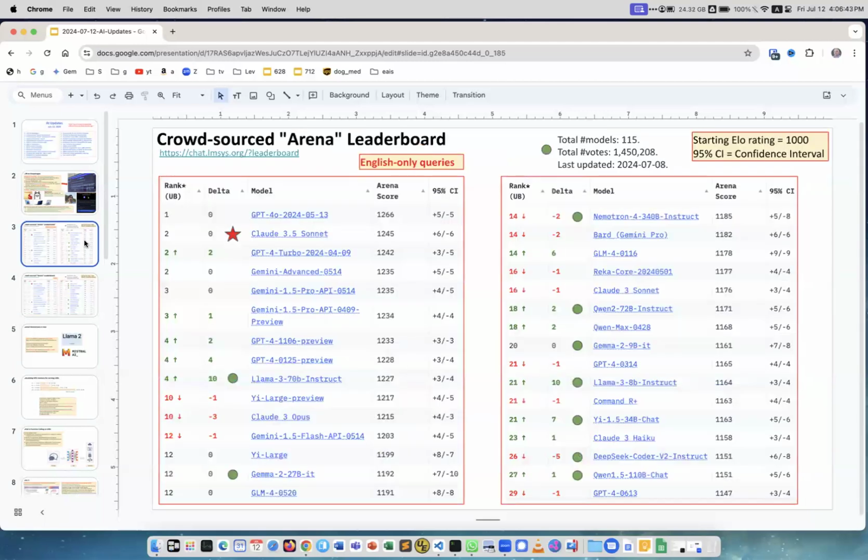So this is the latest crowdsourced arena leaderboard. And well, it's about the same. So on the top, we have GPT-4o and GPT-4. We have Claude 3.5, which is among the leaders.